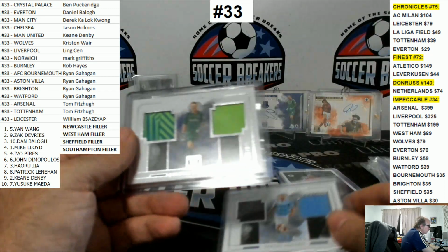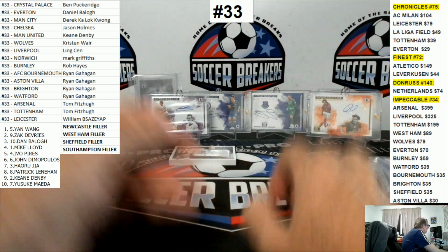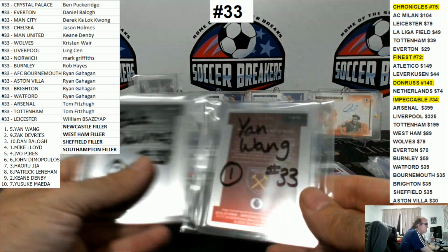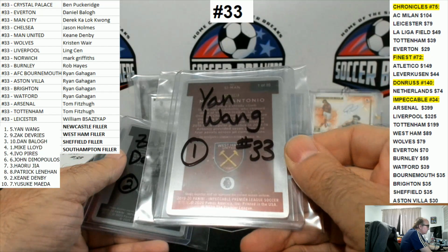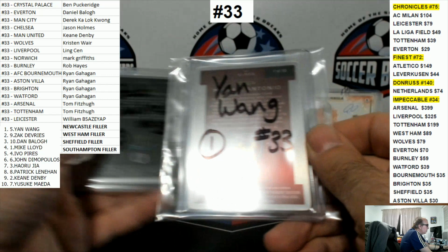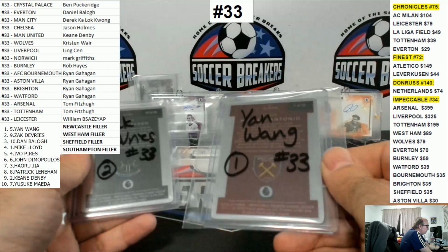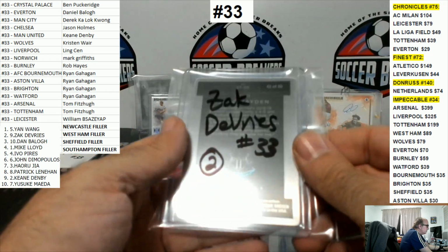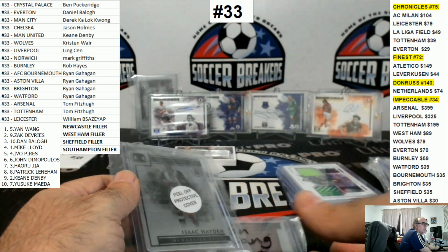Patch, Sergio Aguero and Jordan Pickford. Metal cards. Wow, Jan got 3 cards, huh? He got this and 2 more. Jan killed it. 1 of 25 for Jan. Mikhail Antonio. Zach, 42 of 50. Isaac Hayden.